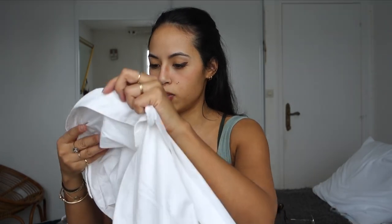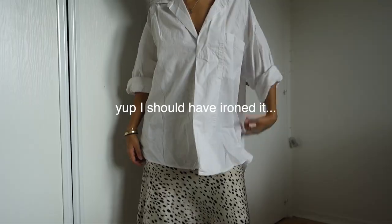The good thing is, if you do not want to be wearing a crop top, which I totally understand because not everybody is comfortable, what you can do is pair it with an oversized shirt. This one is my dad's from the 80s. It's mega long. This is probably a size large.